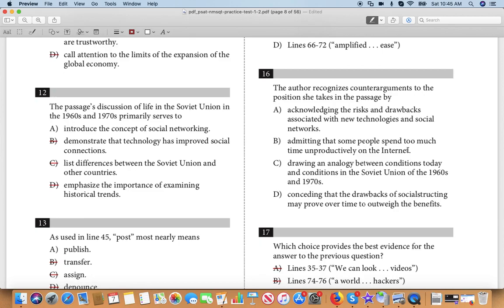It may not phrase the counter-argument exactly in the way that you would. Right. But does the author recognize counter-arguments to the position she takes in the passage by acknowledging the risks and drawbacks associated with the new technologies and social networks? The answer is yes, especially when you read the counter-argument from lines 85 through 87.